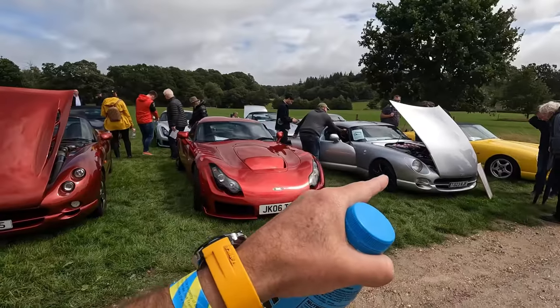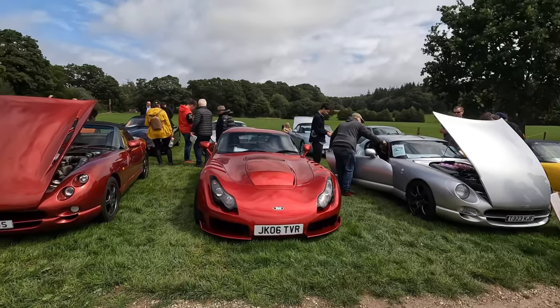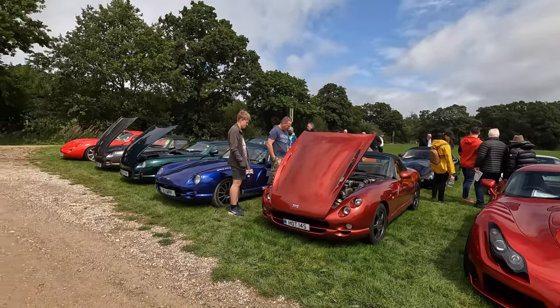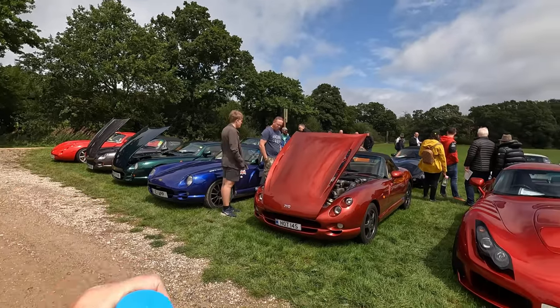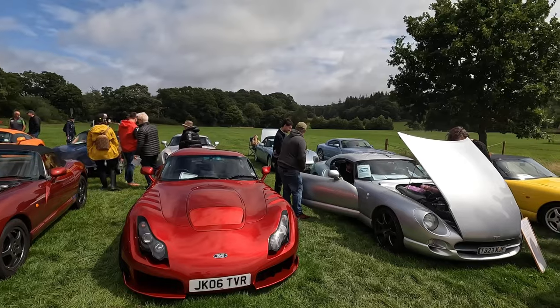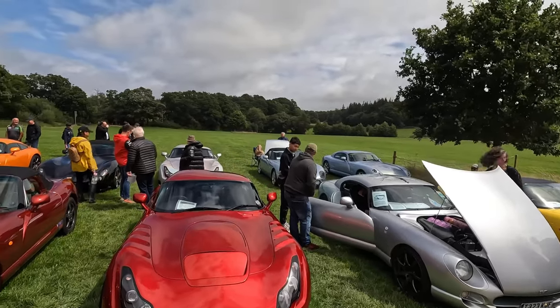The TVR Owners Club, and my goodness, these cars, they are beautiful. They got the cars from, I would say, the 70s to the 80s, 90s, and year 2000. And my goodness, aren't they beautiful?